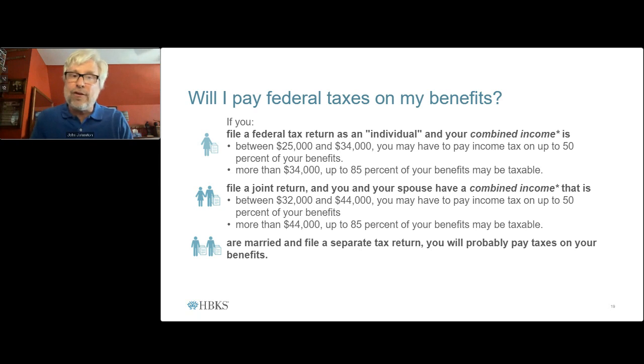Will I pay taxes on my benefits? Possibly. The one thing, Social Security doesn't help with taxes. It's very common for somebody to call up Social Security and say, how much am I going to have to pay tax-wise on Social Security? And that's the last question you want to be asking Social Security. They are not tax people. And if you have anyone that tries to answer that question, you're probably going to get bad information.